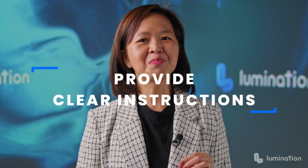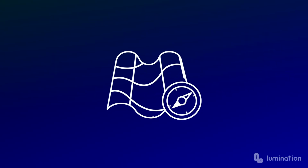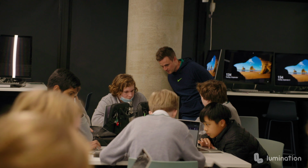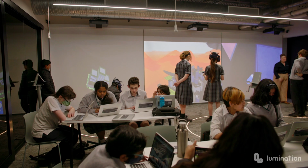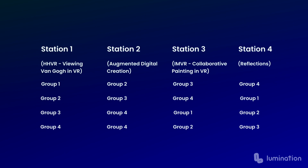Tip number 2, provide clear instructions. Students need to know how to complete the activities successfully. So it's important to provide clear directions and expectations for each station, including how much time they have to complete the task and what they need to do. It's also important to provide guidelines for transitioning from one station to another to manage noise levels and behaviors in the classroom. It would be helpful if you can provide a visual schedule for station rotations.